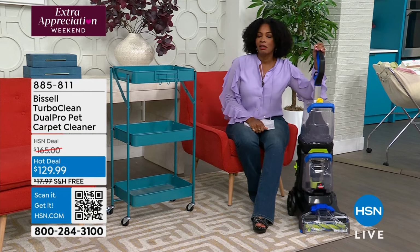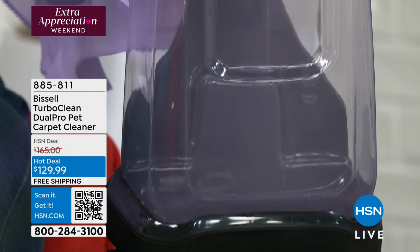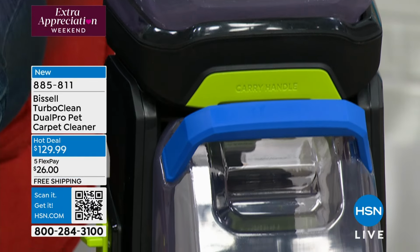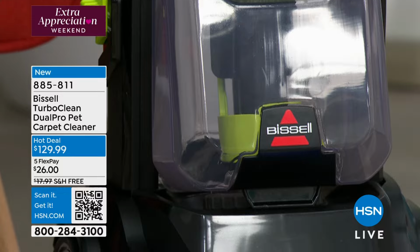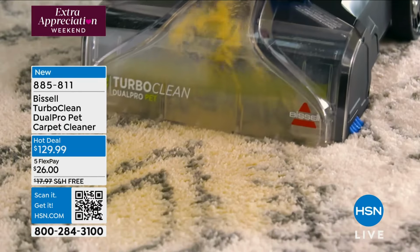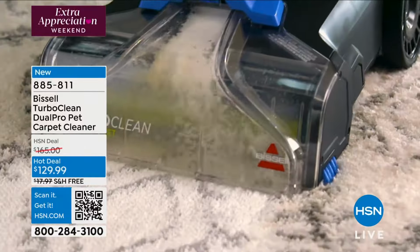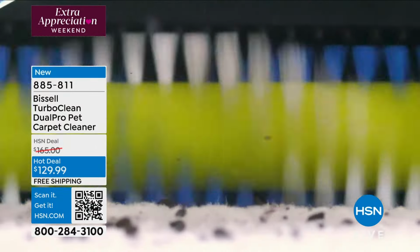We're gonna be featuring Bissell, and they've brought along their Turbo Clean Dual Pro Pet Carpet Cleaner. Now, even if you don't have pets, this carpet cleaner is strong enough to pick up the pet messes and so much more, all of that embedded dirt and grime that might be in your carpets and upholsteries. And because it's Bissell, you know it's easy.